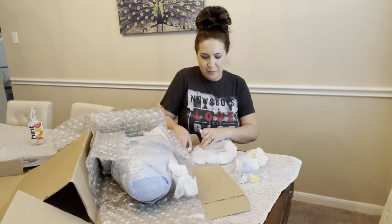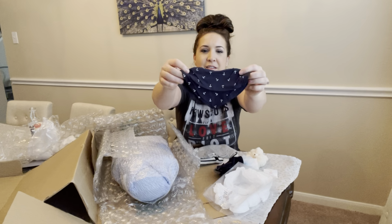Look at this little bib. Oh, so cute. It's got little anchors. My husband actually was in the Navy, so I love this kind of stuff for the babies.